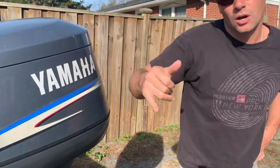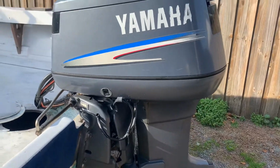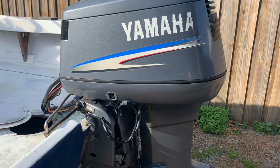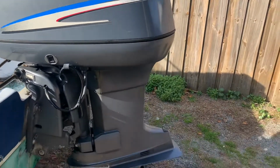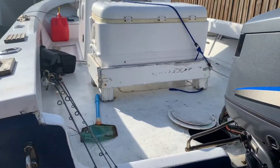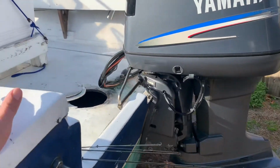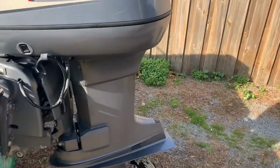All right, y'all, as you can see, it's an early 2000s Yamaha 2-stroke, pretty much a bulletproof engine. I love this engine personally. I actually use this specific model myself. You could tell this guy fishes a lot. You could tell he puts meat on the boat, in the cooler. So let's get into it, guys.